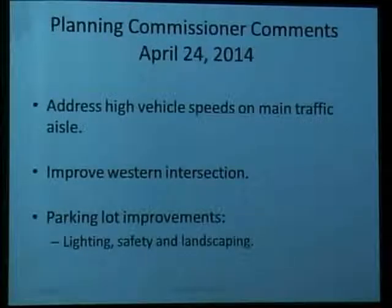There was also concern about high vehicle speeds on the main traffic aisle directly in front of the facade area, and that the intersection to the west of the project, closer to those smaller stores and plaza area, was problematic and needed to be addressed. And it was also requested to look at parking lot improvements for lighting and landscaping and safety.